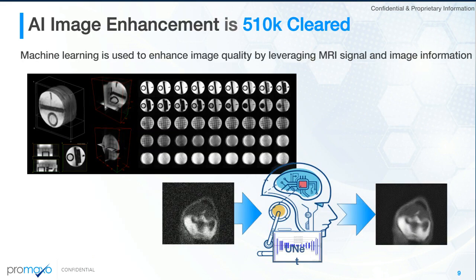The next big leg of the Promaxo system is our AI network. We have two main components. One is a simple AI image enhancement, where we leverage the low field, low SNR imaging, and we use a UNET and a combination of different UNETs to develop a denoising algorithm so we can improve the SNR of these images. And this has been FDA cleared. It's a novel AI imaging enhancement technique, and we're excited to have it in our system.